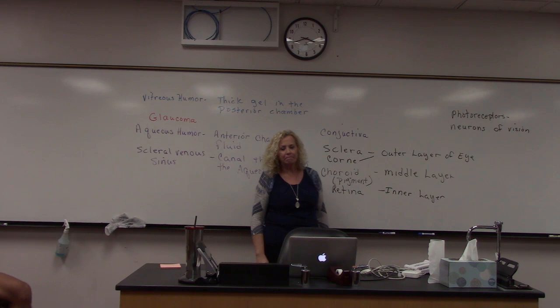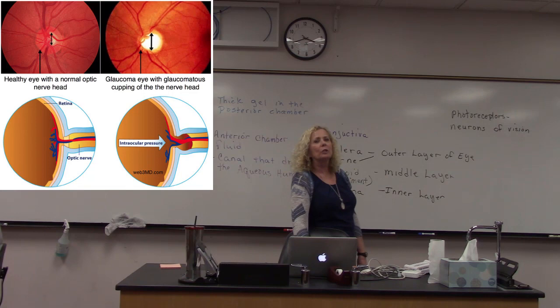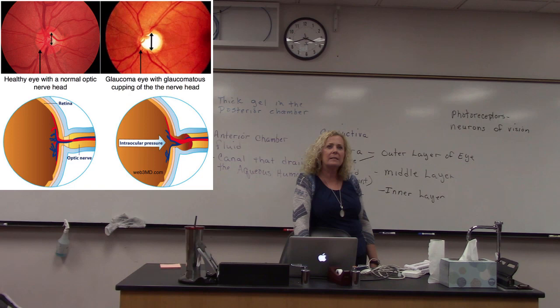So this is a picture looking at the retina of the eye. And you can see, okay, so this is a healthy retina. This is what a retina with glaucoma will look like. This is actually a rip in the retina of the eye. This is a tear from the excess pressure. And in this region, this is where all the neurons are dying. And then it will get larger and larger and larger and kind of spiral outward as the eye gets worse and worse.